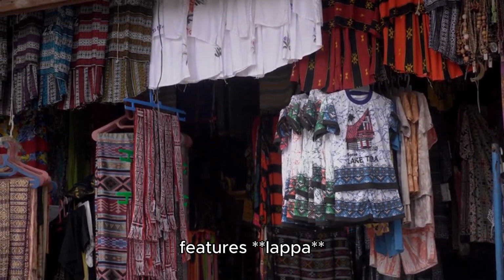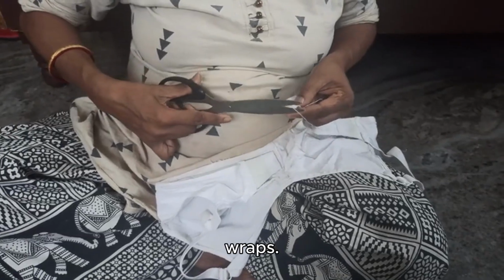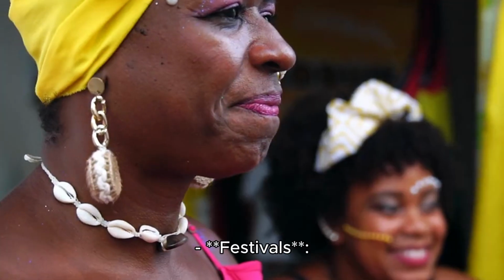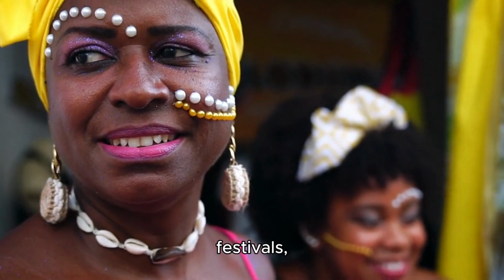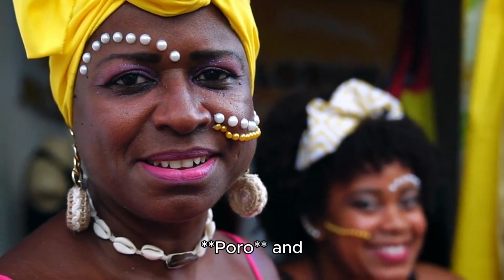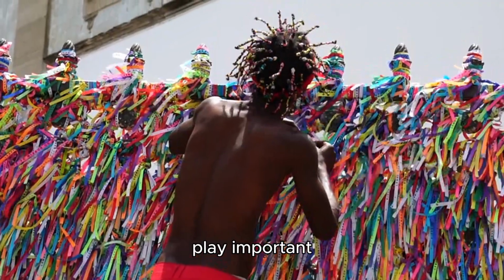Traditional clothing often features a large piece of fabric wrapped around the body, dashikis, and intricate head wraps. Many outfits are made from country cloth, a hand-woven fabric unique to Liberia. Festivals: Liberia has several important festivals, including Independence Day, July 26, Thanksgiving Day, and Poro and Sande initiation ceremonies, secret societies that play important social roles in many ethnic groups.